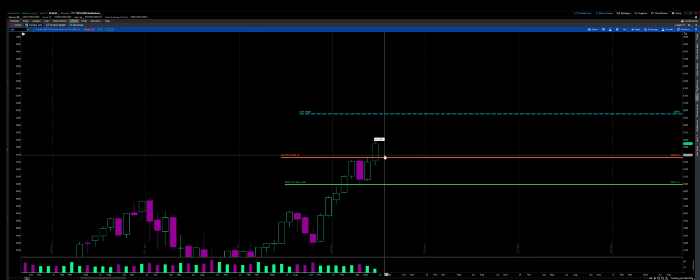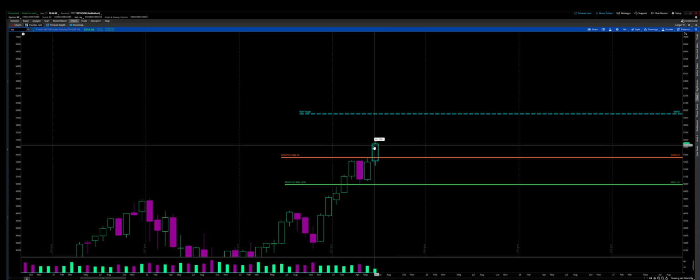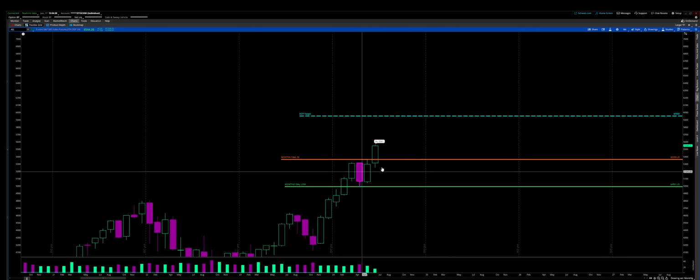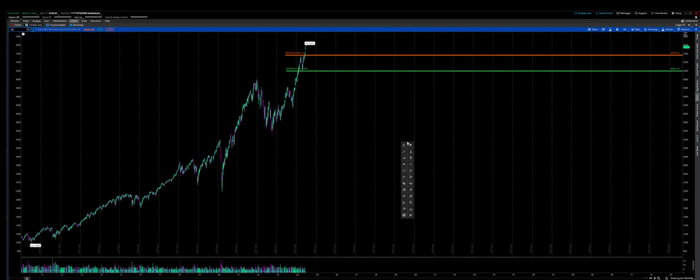So really good extension so far above that previous monthly balance high of 53.5825, as we are now above that by about 200 plus points, which is a really good extension. That's what you want to see in a bullish market, is continue to get good extension above a previous time frame's high to show that the trend is indeed young.